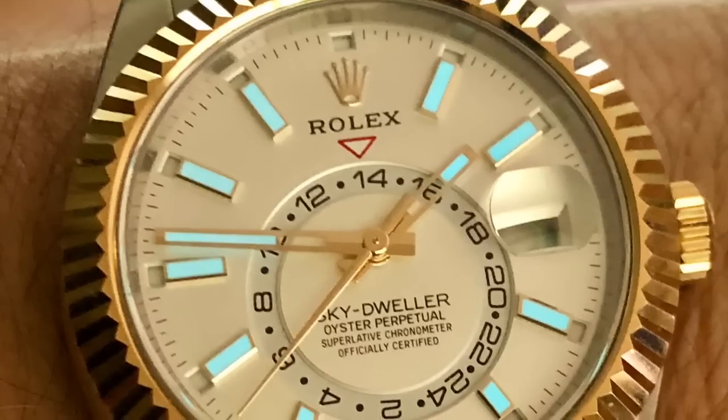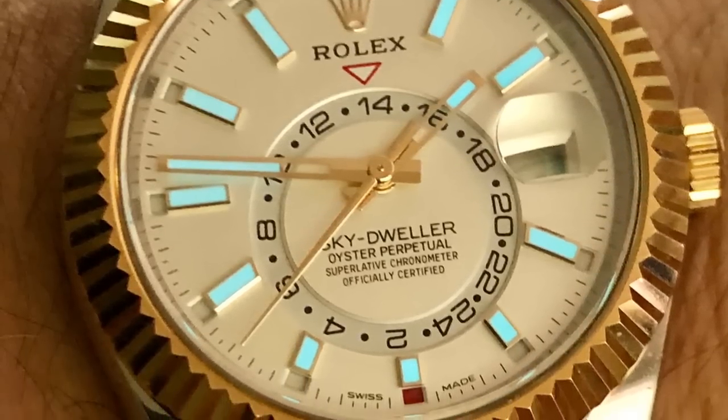So today, guys, I was at a family party and I was wearing the two-tone Sky Dweller. I'll drop a picture of it in here so you know what we're talking about. And that watch has an MSRP of around $17,000. I purchased it full kit on eBay for $14,000.